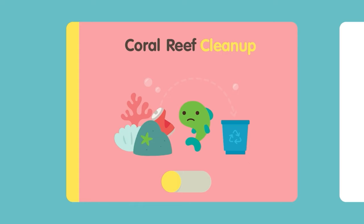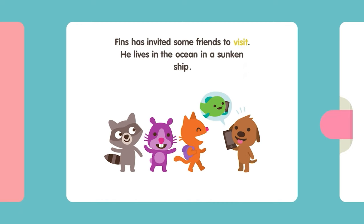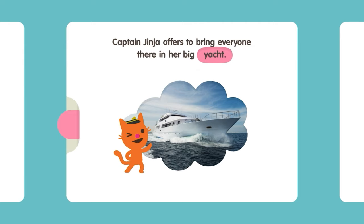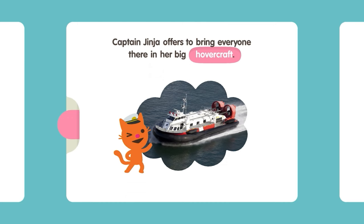Coral reef cleanup. Finns has invited some friends to visit. He lives in the ocean in a sunken ship. Captain Jinja offers to bring everyone there in her big yacht. Captain Jinja offers to bring everyone there in her big hovercraft.